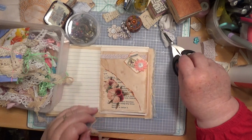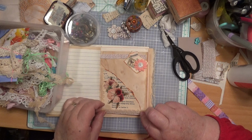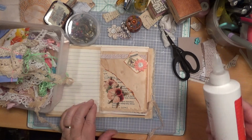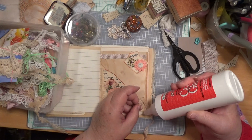So if you ever see lace in the second-hand stores, you need to grab your lace. It's good to get your lace because it's a good thing to have, really, isn't it? Put on all your good things. I'm going to put it right to the corner of this, I am.